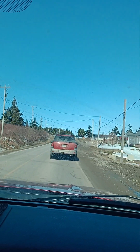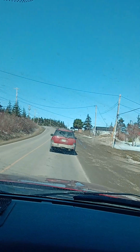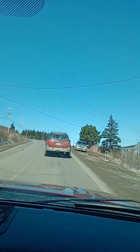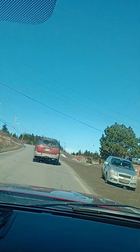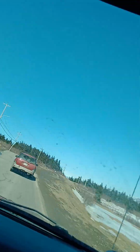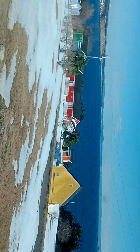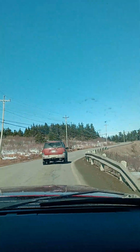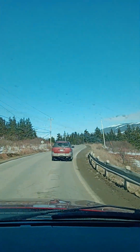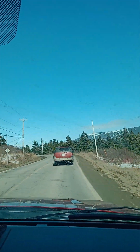Got some grandpa ahead of us there, just out for a little Sunday drive. Well, it is Sunday. It doesn't matter the day of the week here. They get out here and they're very militant about people going over the speed limit by 1 kilometer an hour. Just got to show you this right quick. Don't tilt your camera. Sorry. If you tilt it, it doesn't change in the video. Sorry, guys.